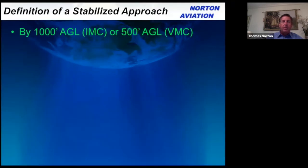So, definition of stabilized approach. I promised you we would define it. The criteria is based on two elements, IMC or VMC. And notice how I'm not saying IFR or VFR. I'm saying IMC or VMC. So if I'm on an IFR flight plan, which we always are, and I'm going to do an IFR approach, but it's in VMC, 500 feet AGL is where I need to be stabilized. And where is that? On a precision approach, it's just over a mile. It's a mile and a half, a mile and three quarters. That is very easy to hold myself accountable to. I need to have all this stuff together by a mile and a half final.